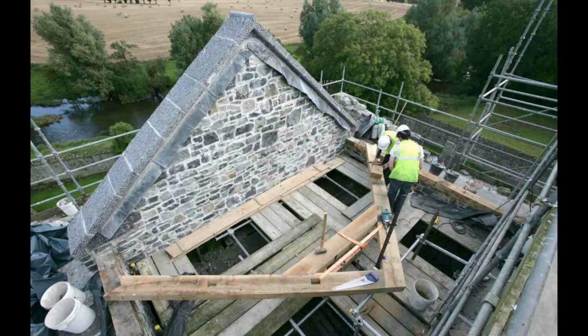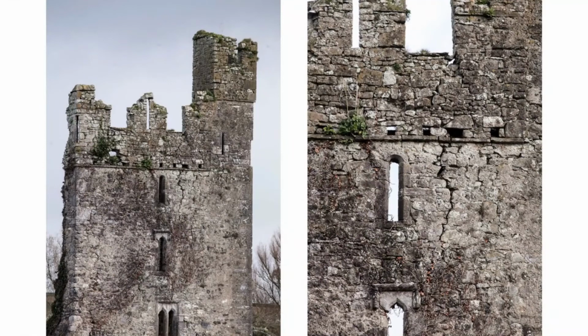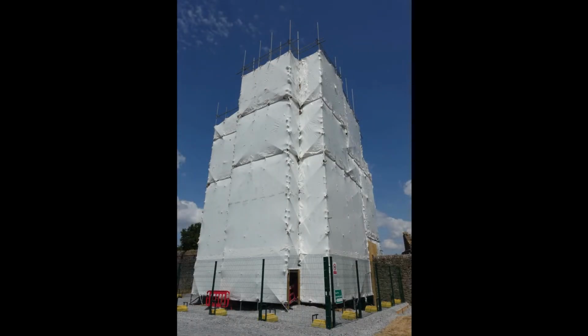Works here include major masonry repair, restoration of stone features, roof construction, carpentry work such as windows, doors, and so on. Our more recent work here involved the bridge tower, which for many years has been hoarded off for safety reasons. This ruinous structure needed to be stabilised and made safe, and so to ensure that no further losses would occur, we encapsulated the tower in an enclosed scaffold and began to carefully remove any vegetation.